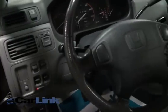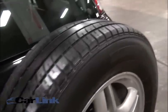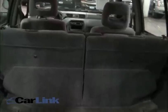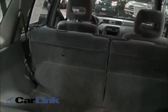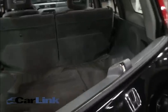Have to pop that. Where is that button? If memory serves me correct, I also believe there is a picnic tray under here. Excuse me, it's been a while. Yep, there is a picnic tray.